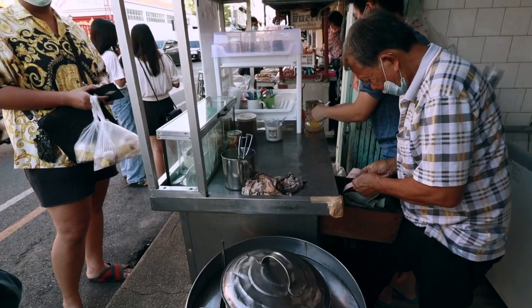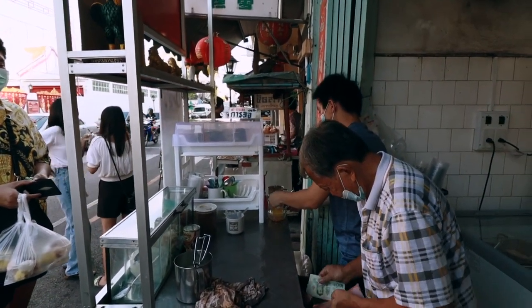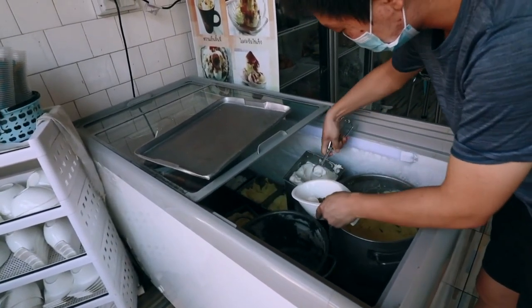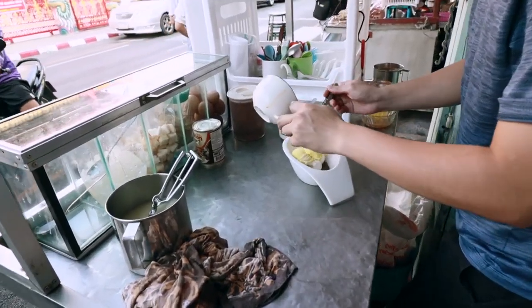Might be the most famous dish in all of Songkhla. It's a very unique style of ice cream. They use egg yolk. That's right, egg yolks on ice cream. Sounds crazy, right? Have you ever tried ice cream with egg yolk? Uncooked eggs. That's right. Here we are, about to have it.